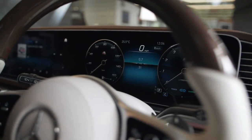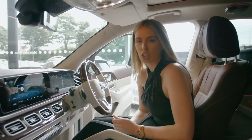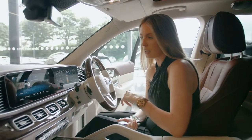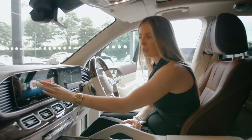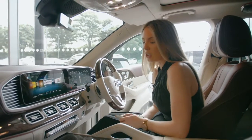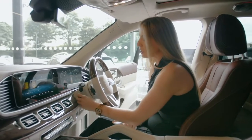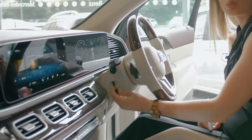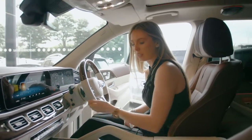So the car has the 63 engine in it for the GLS 600, which is the same as you would find in a GLS 63. However, you of course don't see the finish that you see within this car. Everything is touchscreen, from your sat-nav to your voice activation of Hey Mercedes. Your steering wheel is heated, so you have a setting on the steering wheel over here. It's of course electric as well, so you can move everything forward and back and set your own personal settings.